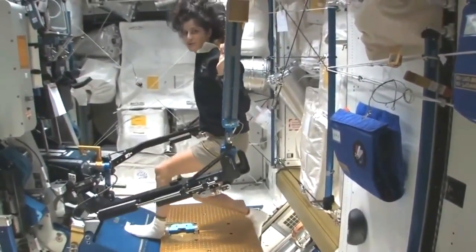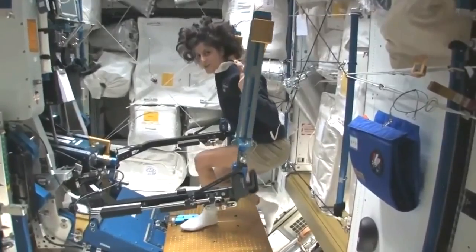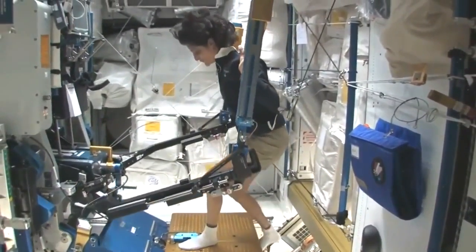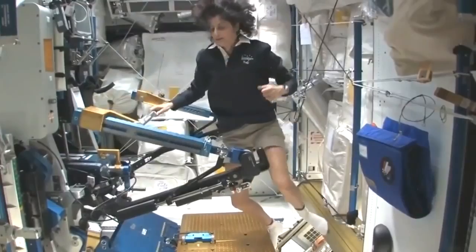One of the cool things is you can do things that you can't do at home. For example, single leg squats with just one leg, because you won't fall over the other way. So all sorts of stuff. You can also do bench press. We have a bench that we can add on here, so you can work on your beach muscles.